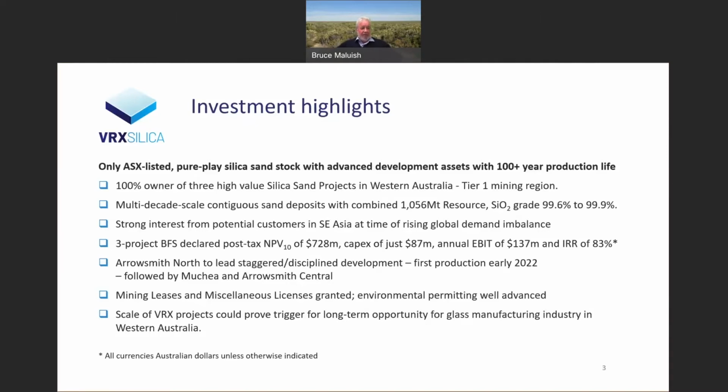We've got mining leases and miscellaneous licenses to access those, and they've all been granted. We're well down the track with environmental permitting, about 2.5 years into that process. We've lodged referral documents for Arrowsmith North and a draft environmental scoping document. We've got draft comments back, and we're dealing with those at the moment.